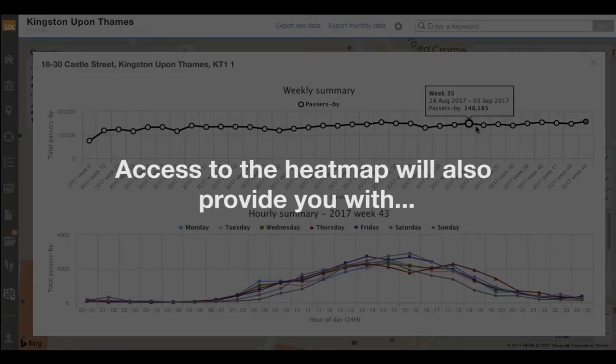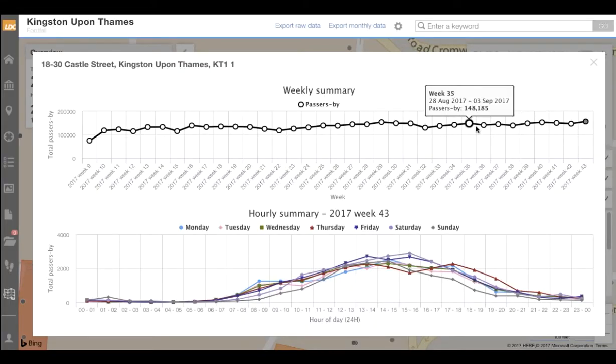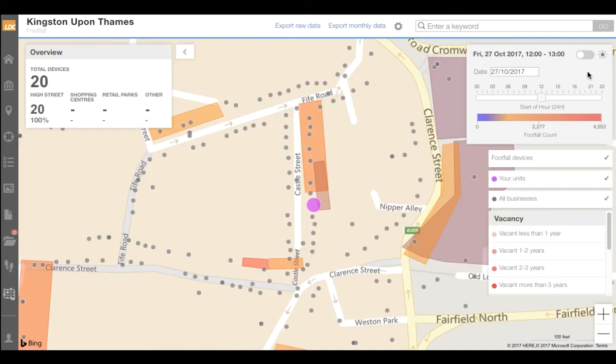Access to the heat map will also provide you with data on 100 towns and cities where we currently have sensors, which can be really valuable when deciding whether to relocate or open a new site. You can also map other LDC data onto the heat map to identify vacant units within an area, which you can then map onto what the trends are within that area if they're appropriate for your brand.